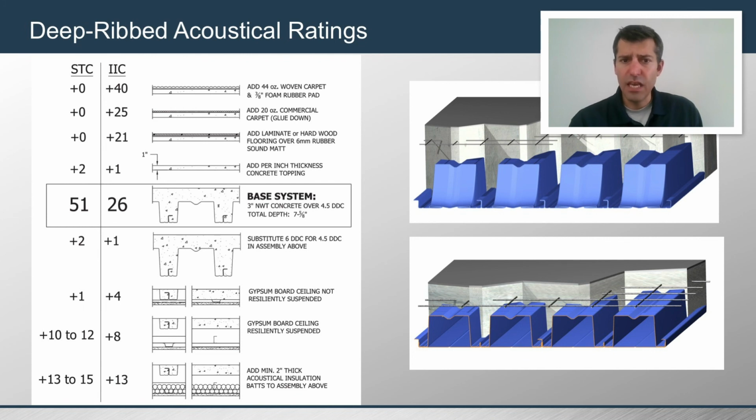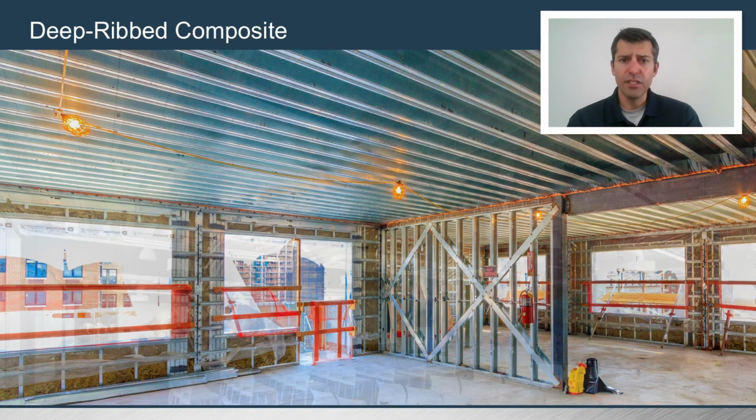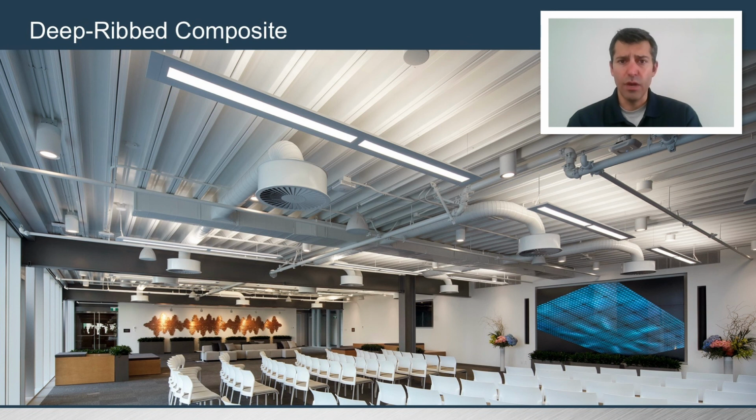They offer substantial NRC valuations instead of suspending a secondary ceiling. This profile is a variation and features a shop-welded liner panel to create a flat bottom appearance. Again, you can still access the chaseway. These solutions can apply for any kind of multi-story project.